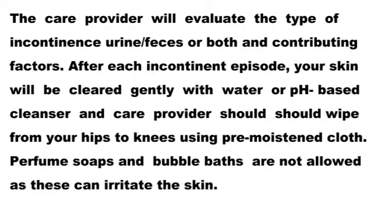Manage moisture. The care provider will evaluate the type of incontinence, urine or feces or both, and contributing factors. After each incontinent episode, your skin will be cleaned gently with water or pH-based cleanser, and your care provider should wipe from your hips to knees using pre-moistened cloth.